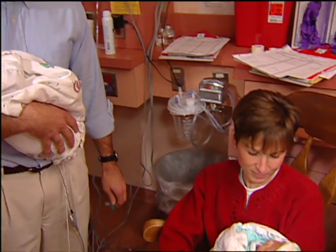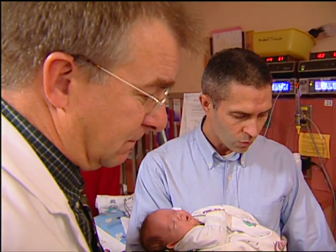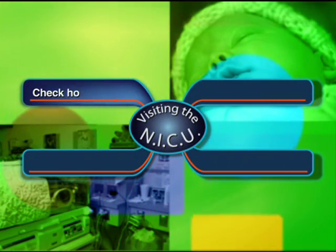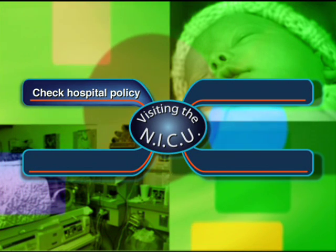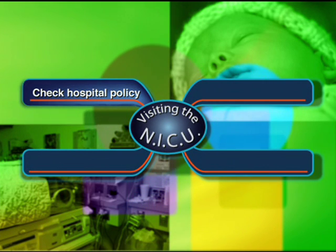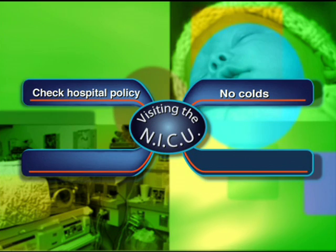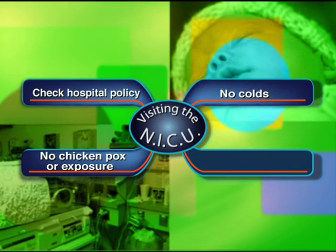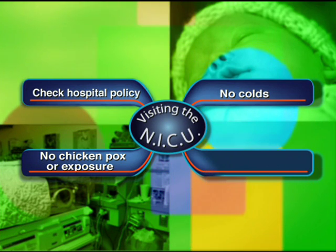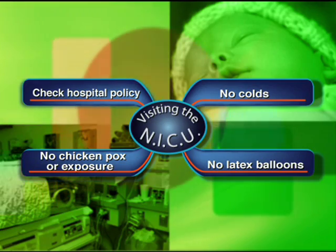Many hospitals allow parents full access to the NICU. But other visitors should first check with the hospital about its visitation policy, who can visit and when. Next, make sure whoever's visiting is healthy. That means no colds, no sniffles, and no active chickenpox or recent exposure to chickenpox. And the American Academy of Pediatrics recommends you leave the latex balloons at home.